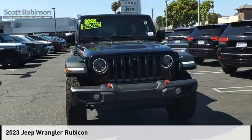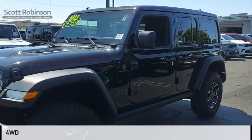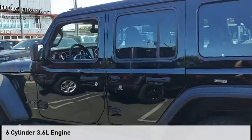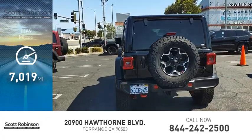Come test drive the 2023 Wrangler. This vehicle is powered by a 4-wheel drive, 6-cylinder, 3.6-liter engine, and comes with an 8-speed automatic transmission. This vehicle has less than 8,000 miles.